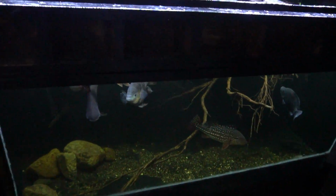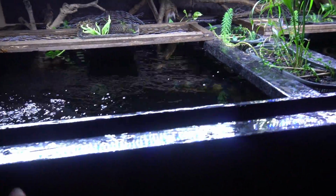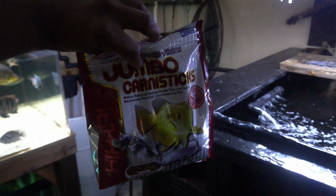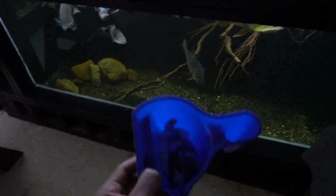Hey everyone, this is DWS Darius, and right now you're looking at the 880 gallon aquarium, and it is feeding day. Not just a regular feeding day, today is shrimp day. With these fish, I have them on a schedule where they get jumbo carnivore sticks along with Hikari Master Delight every day, and then every 2 days I go ahead and feed them shrimp.